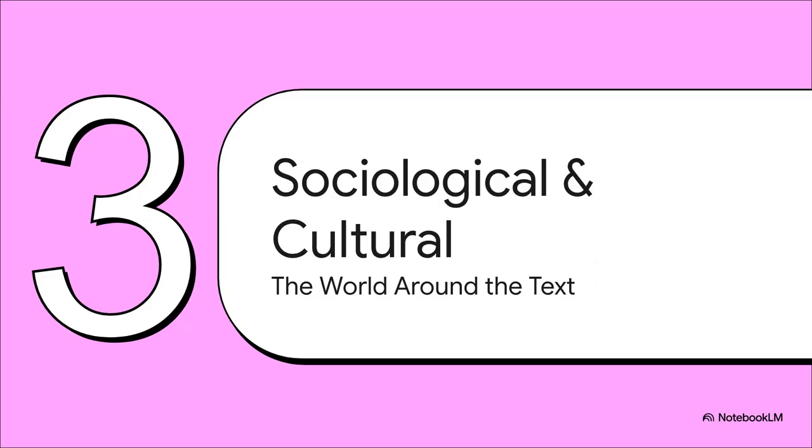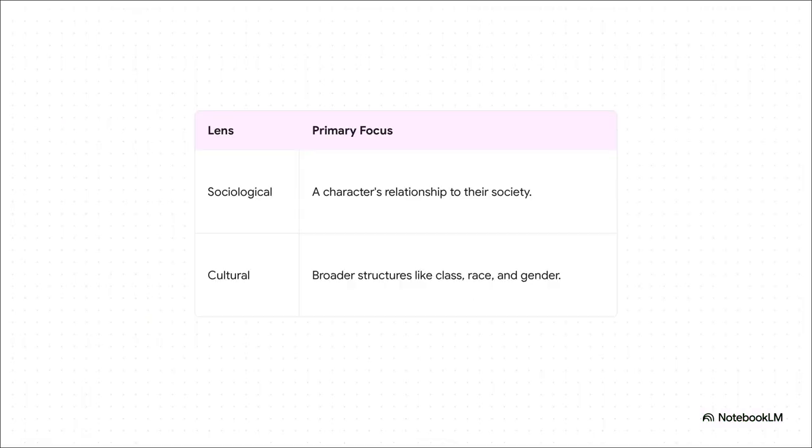So we've looked inward at ourselves, and we've looked closely at the text. Now, it's time to zoom way out, beyond the book itself, to the world it was created in. And this brings us to the sociological and cultural lenses. These two lenses kind of work together. Think of it like a camera.